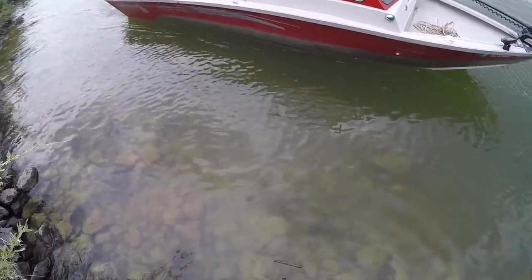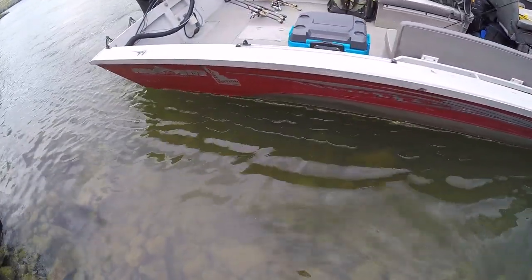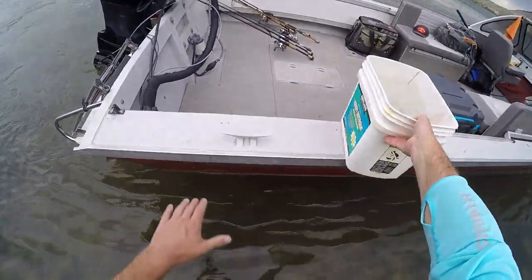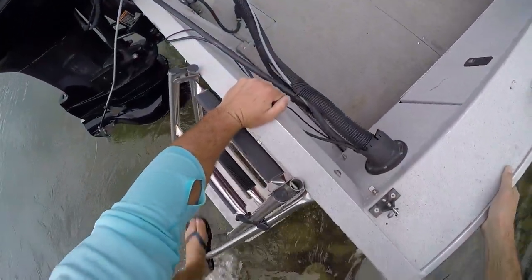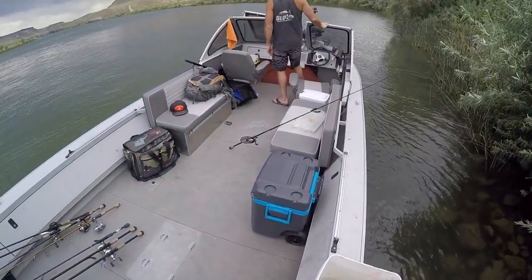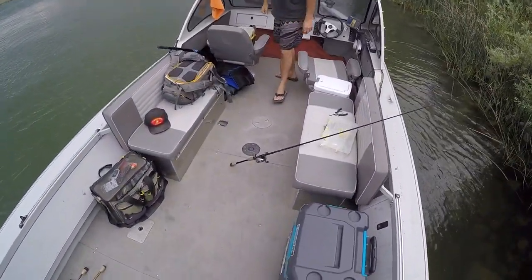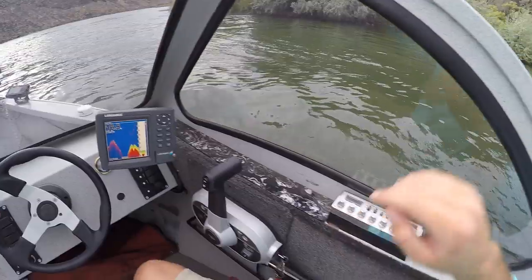I guess I'll jump on. Oh, check it out. Whoa, that was a little tree. Got 13 of these bad boys. That's the kind of color I've been getting lately. I like it. This looks really good.